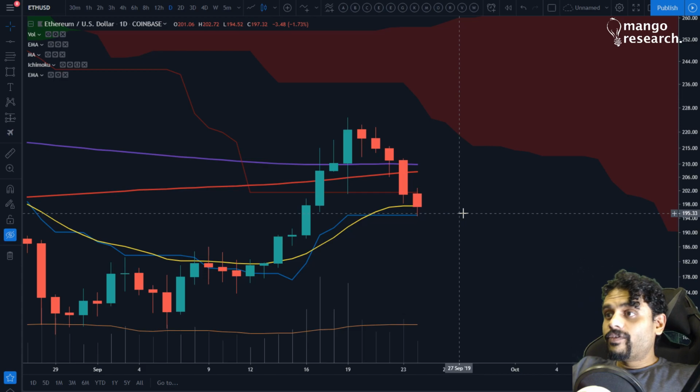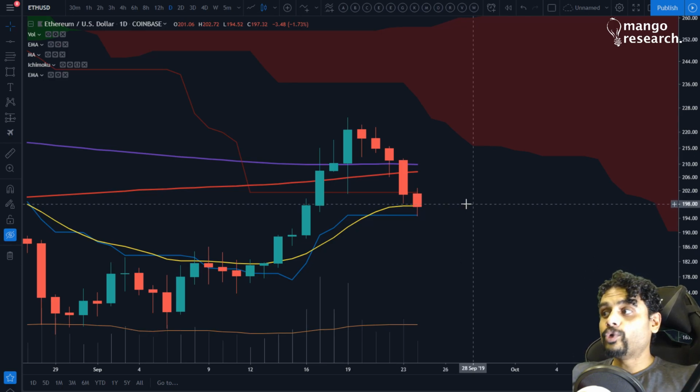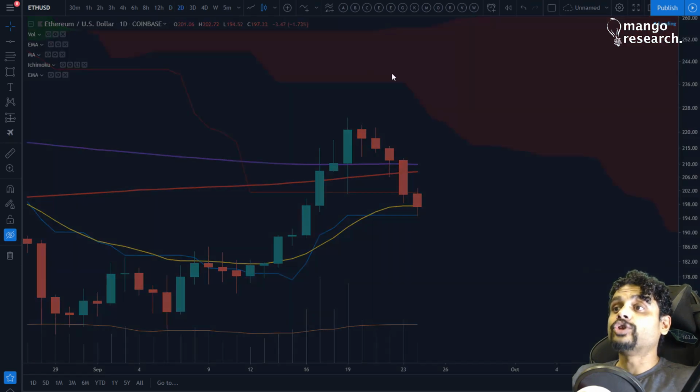Now, what am I looking for Ethereum to do? Well, for one, I'm looking for Ethereum to close at the very least over the daily 21 EMA over here. If it does close over the daily 21 EMA, I'm going to stay in the trade. If it doesn't, I'm going to de-risk. I'm not going to get out of the trade completely because I am still playing this on the 2-day time frame.